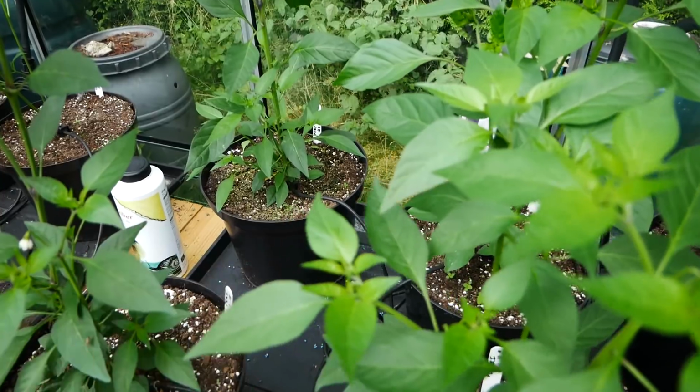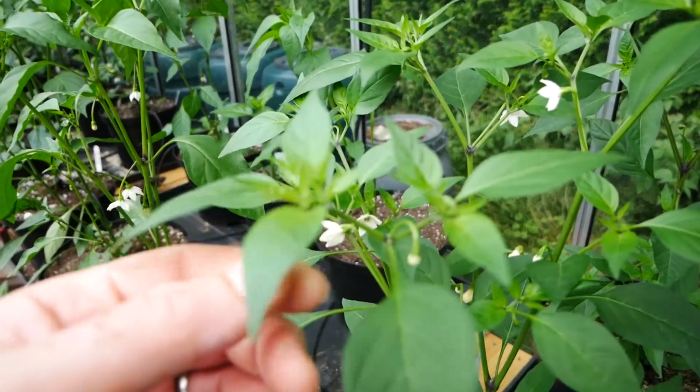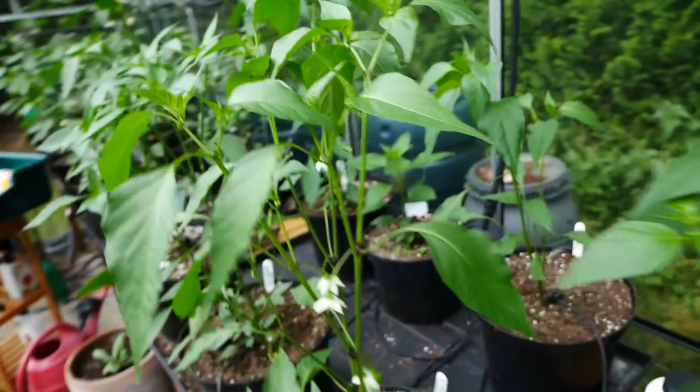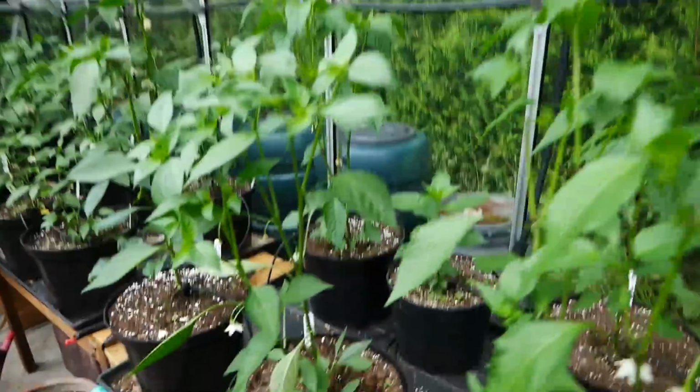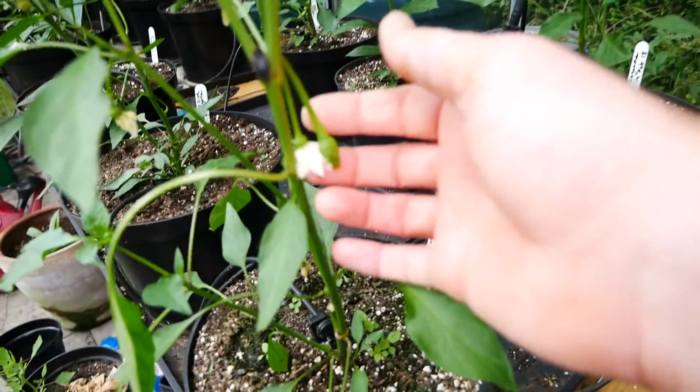But yeah, very healthy, lots of new growth, beautiful color leaves, and yeah, lots of flowers coming through. So my cayenne, I didn't expect these to actually be fruiting so soon, but we can see here.